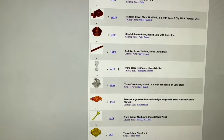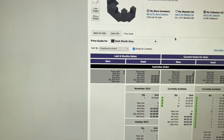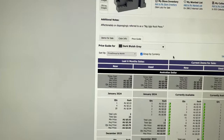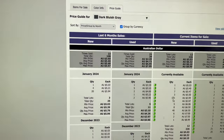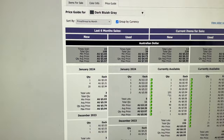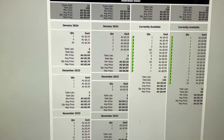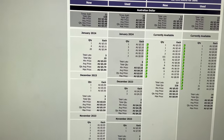Other than that, there's nothing in there that's particularly amazing. The only parts that are worth any value are this dark blue castle turret, which is a pretty cool piece, and this rock panel, which somebody bought 20 of them for $6 each. Someone's got 101 of them. I mean, holy smokes, right? That's a fair few. So I don't know. I think I've got another two of them kicking around. So I'm going to have a look on eBay and see what they're going for, because obviously eBay fees kind of eat into it.